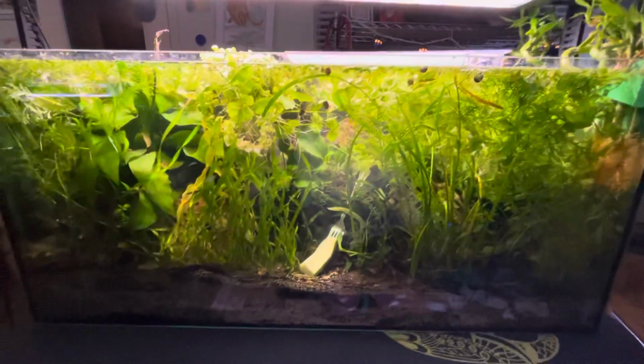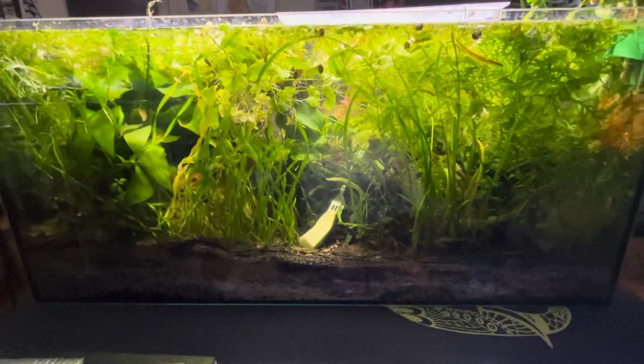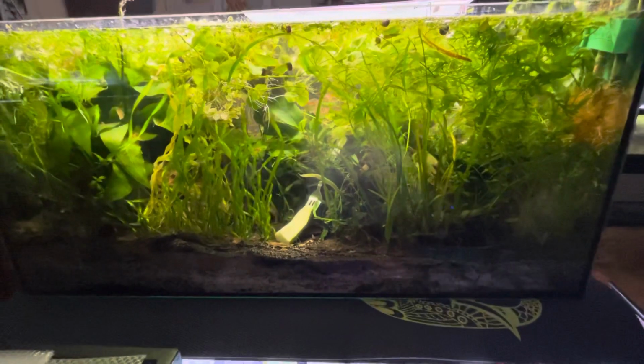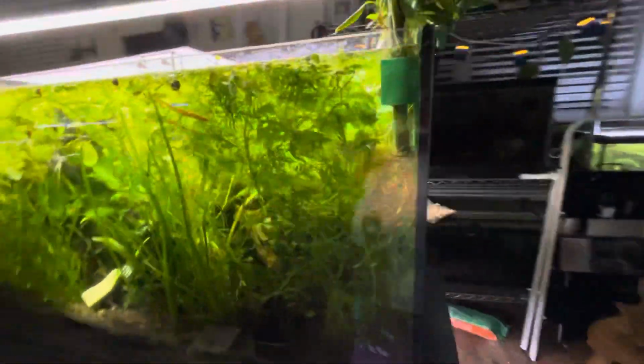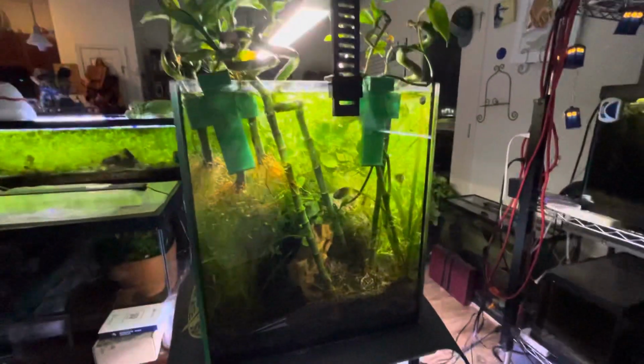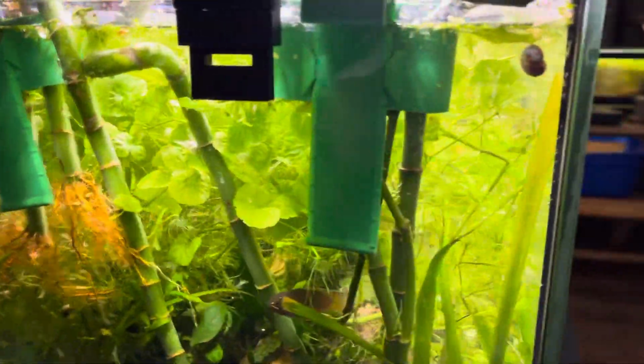I feel horrible about my Congo tetras. And I'm hoping that the mini cycle doesn't last that long, because quite frankly, that's a pain to deal with. People say move them, but I don't have a place to put them. I mean, literally no place to put these fish. This is the home they're in. I'm in the process of taking things apart and moving stuff.